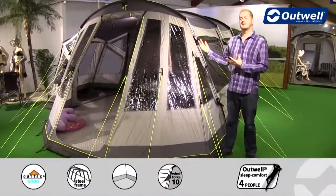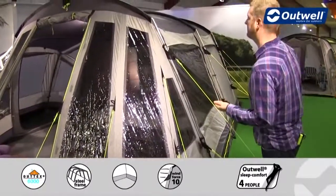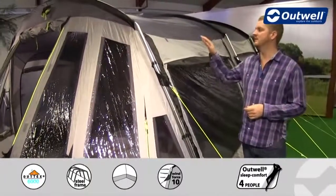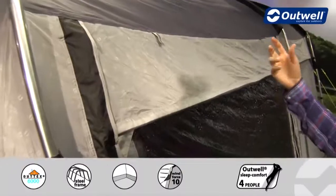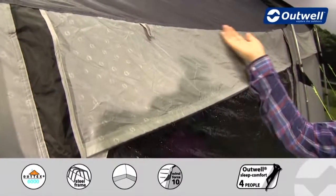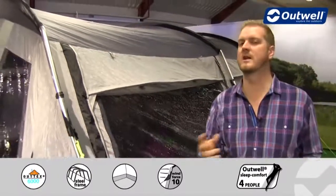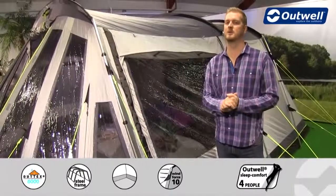It's a large tunnel design tent which is aimed to sleep up to 5 people. With it being in our premium collection, you'll find that we're using our Outex 6000 fly sheet here. So this is a taffeta polyester material, so very good quality and durable, long-lasting material. It's PU coated on the inside and all of the seams are of course taped to make sure that it's completely waterproof with a hydrostatic head of 6000 millimeters.